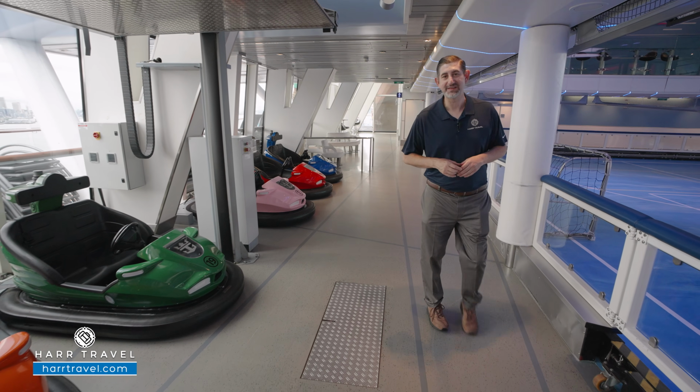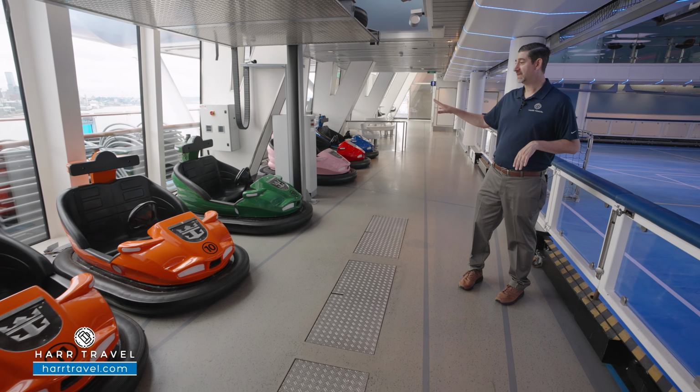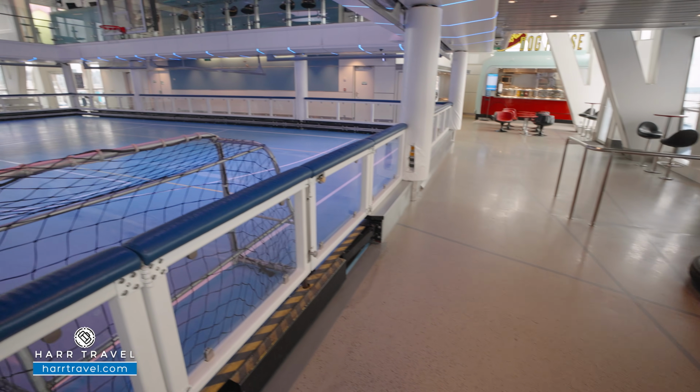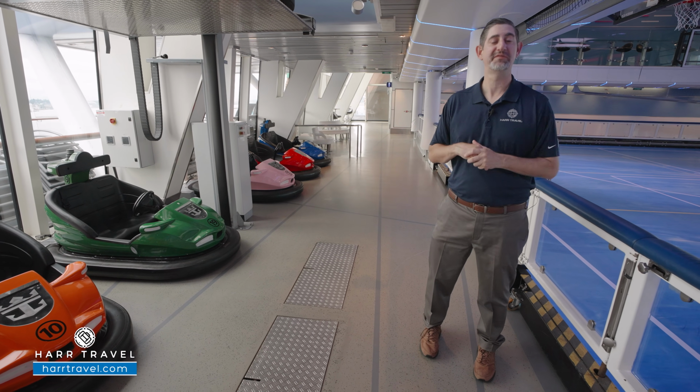Another great activity in the SeaPlex is bumper cars. This is a complimentary option. You can take advantage of it with the kiddos, you can get 2 in there, or drive single. You'll use the SeaPlex area. Once again, it's perfect for every kind of weather, wherever in the world you are. You can bump your way into some family fun.